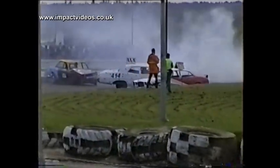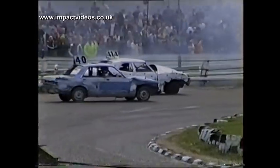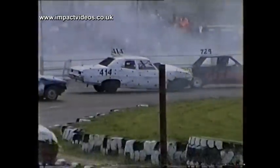Cars pushing and shoving as Rob Foster in 264 tries to find a way through, and there's a way coming. 270 is making a gap, 270 is helping out.